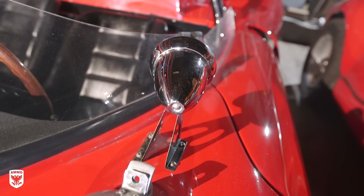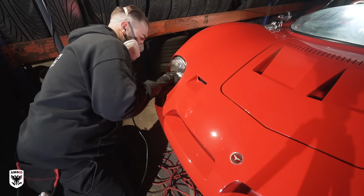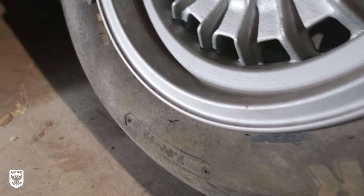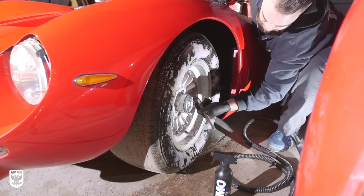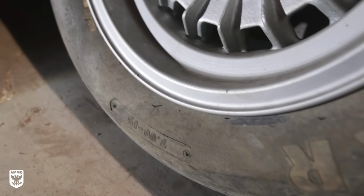Afterwards, I repolished the areas that needed a little bit more work, and Dan focused on the 3-inch tool in the tight areas. With all the wheels easily accessible now, we cleaned them with steam and plum wheel cleaner on the rubber and the wheel itself to lift the dirt and grime safely before washing or wiping it away with a microfiber towel. The before and after is huge.